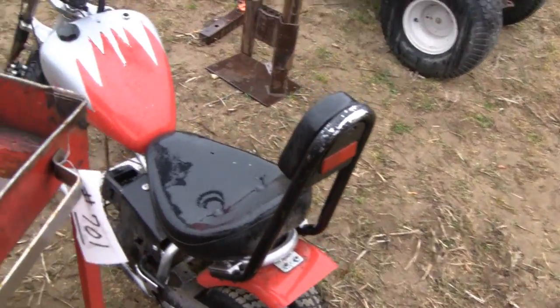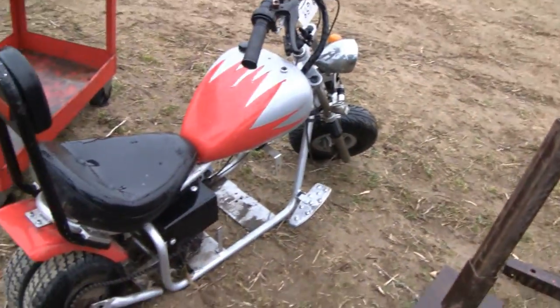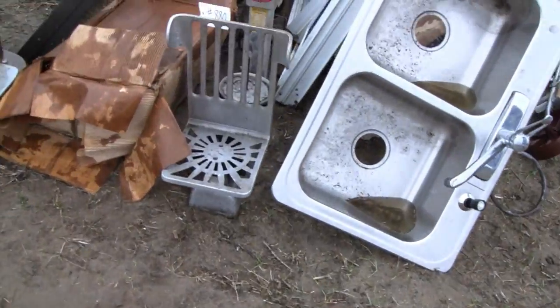Look at a weird wheel. Yeah, two wheels. Yeah. Garbage. Oh, you know what that is? That is an electric one. Look at the seat. The same seat that I had on the other mini bike. Hey, Dutch Runner, what are you doing? Yeah, that's garbage.